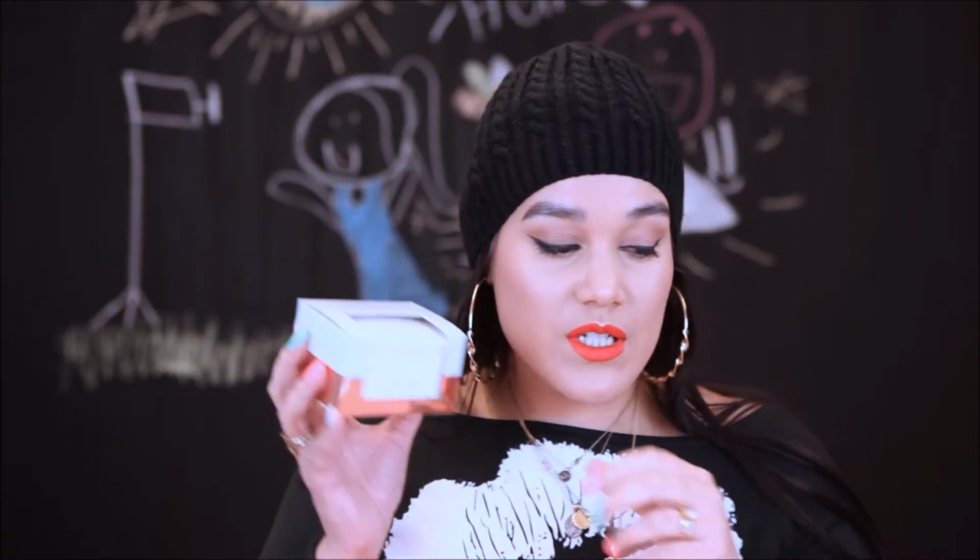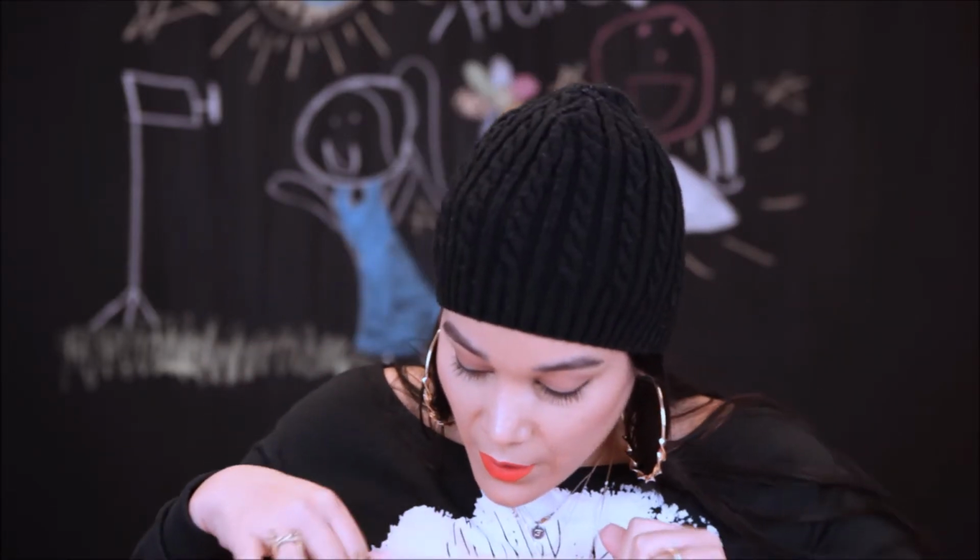I do have one or two matte foundations, so I'm actually gonna test this out on top of those and see how it looks. But yeah, I'm definitely intrigued by this one, so I want to try that one out.